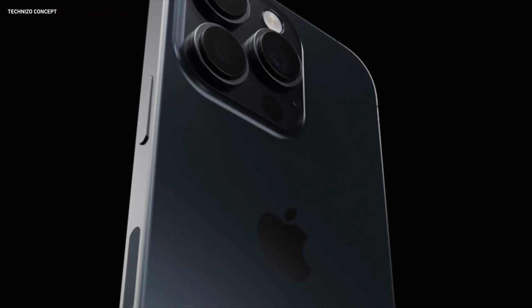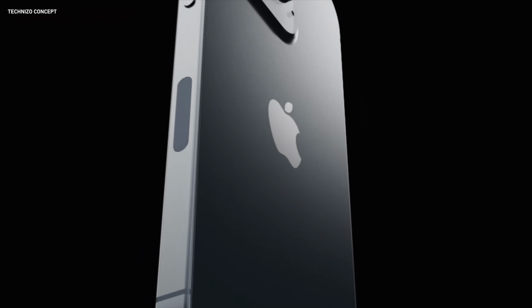Seems like a solid camera upgrade this year. I'm sure Apple's going to do their usual thing where they add some stuff, but nothing as substantial as years past. So just something to keep in mind.